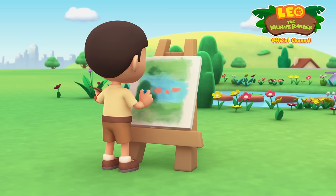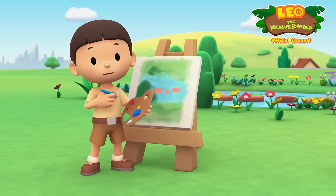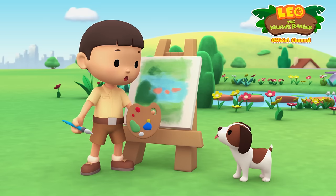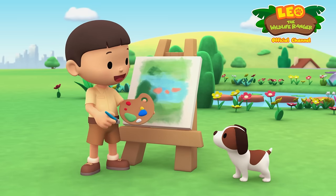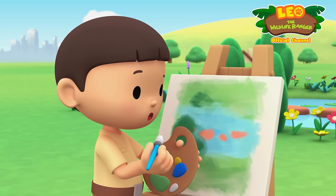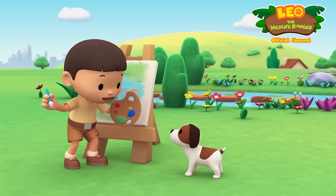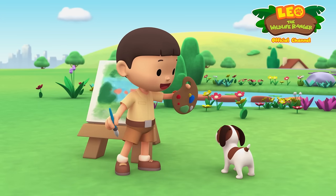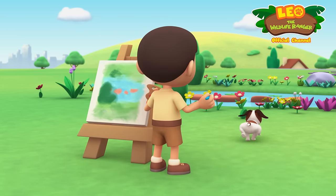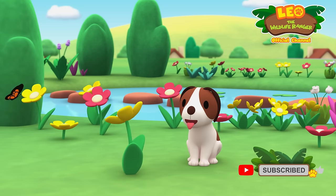A bit of green here and... Oh, hi everybody! My name is Leo and I am a junior ranger. This is my puppy Hero. This? Oh, I'm painting the garden. But it's missing something. That's it! Hero, go sit over there, then I'll paint you in it. Thank you, Hero. Perfect.